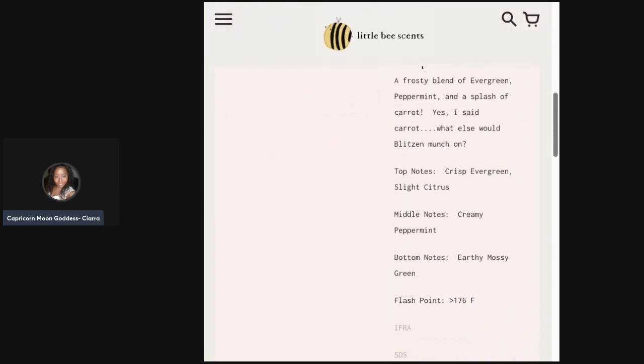So it says a foresty blend of evergreen, peppermint, and a splash of carrot. Yes, I said carrot. What else would Blitzen munch on? Top notes: crisp evergreen, slight citrus. Now I really don't get too much citrus with it, but like I said, this one is blended so well that you can't pick out every single note.